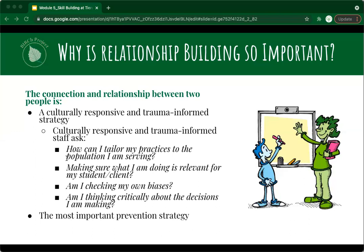As we go through these slides, keep in mind these questions about culturally responsive and trauma-informed practices, and think about what you are doing at your school that aligns or maybe needs some support around to ensure that the practices are culturally responsive and trauma-informed. So let's remember to ask ourselves, how can you individualize practices for your population? How can you make sure that what you're doing is relevant to your student? Are you checking your own biases? And are you comfortable and confident in the decisions you are making?